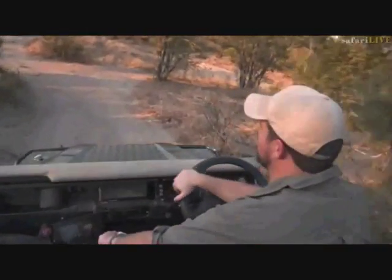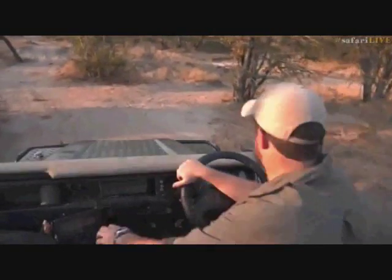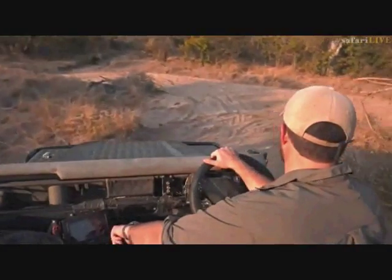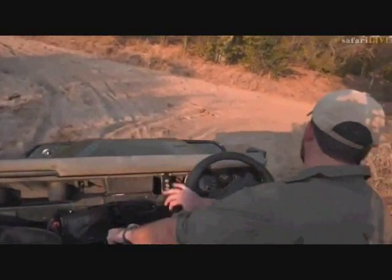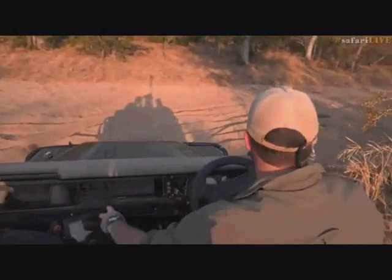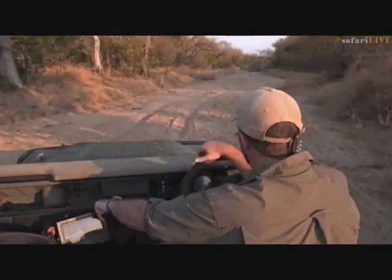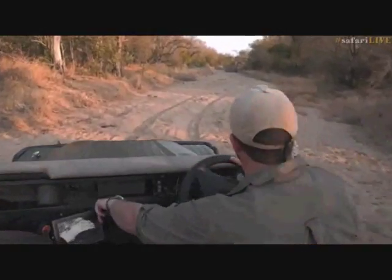I've just been so intrigued by this ground hornbill that I haven't really concentrated on the other things that I wanted to do this afternoon. So we'll get back into where I was and focus a little bit better on what's been happening. But that was just ridiculous. I'm still at a bit of a loss for words for what actually went on there.